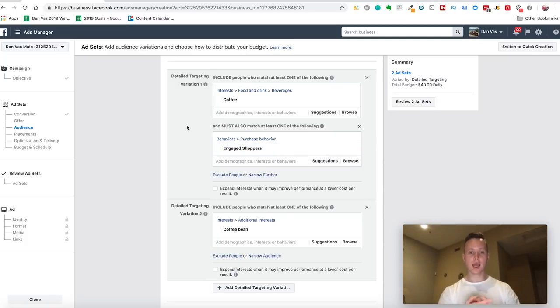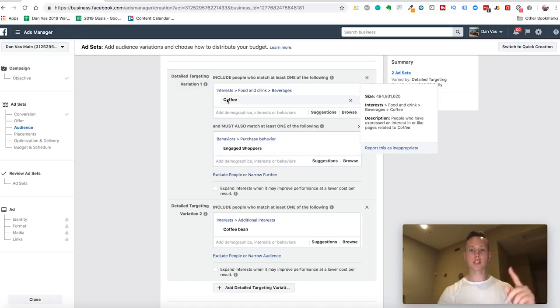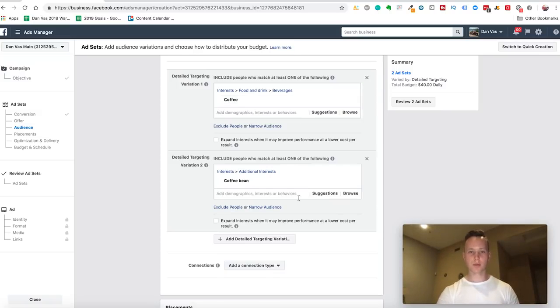This is targeting coffee and also people who are engaged shoppers on Facebook, people who Facebook knows spend a lot of money on products using their credit cards on Facebook. So that's also an amazing way. This means that person has to be interested in coffee and is an engaged shopper on Facebook. All right, but for this, we're not going to put that.